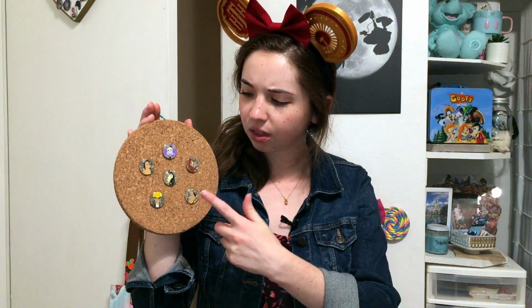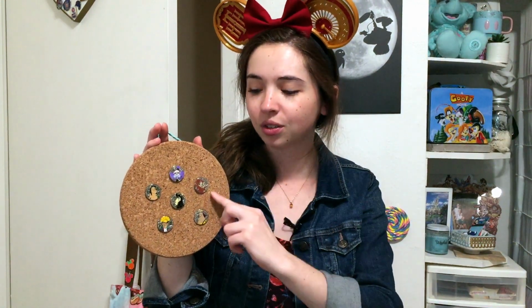I think I only got one of the pins directly from a pouch myself. Everything else I think I traded for. I don't remember if I bought any of them. Also, if you're going to be very technical, this set isn't technically completed because I don't have the chaser pin, but I don't like the chaser pins because there's no enamel to it. And also they number the chaser pins differently, so based on the numbering, this is a completed set.